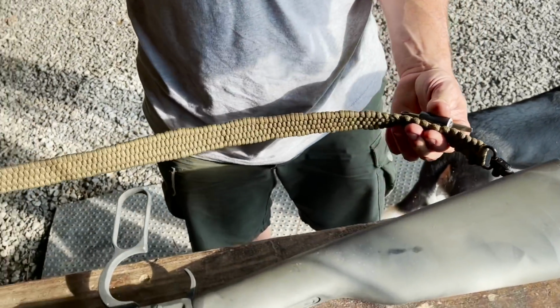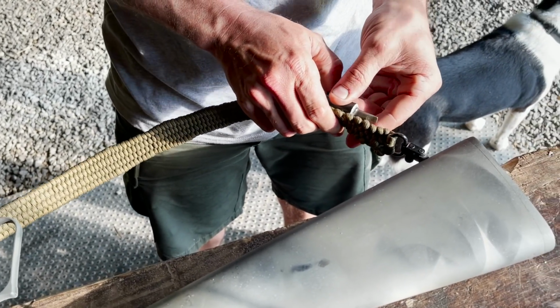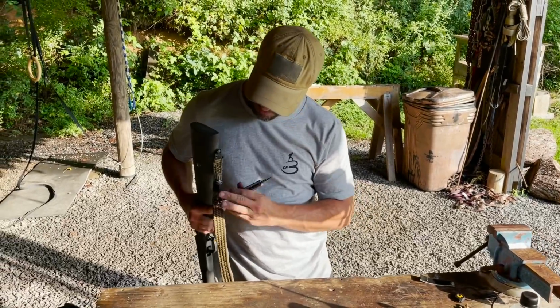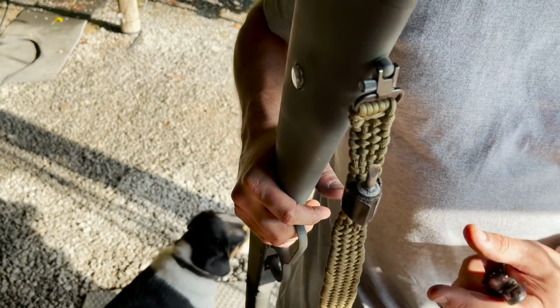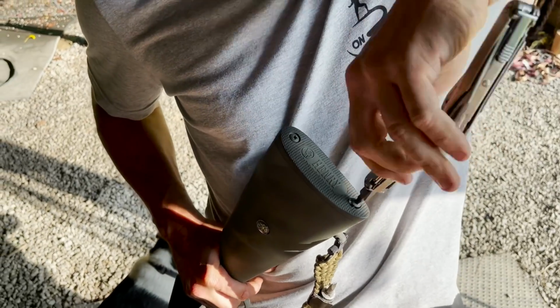Most of the time I carry muzzle up. If it's raining or something, I might go muzzle down, but for the most part, I go muzzle up. So I'm thinking right in here-ish. I'll just tape the crap out of that thing. All right. So I could use my handy-dandy duct tape screwdriver here that I've got secured to the sling, but I don't want to undo that unless I absolutely had to.